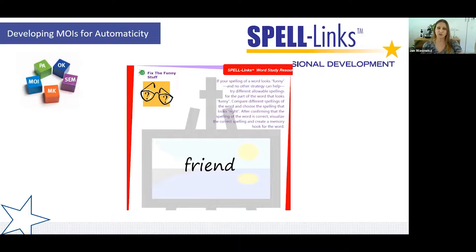So I might do trace right here, and then copy, and then cover, and then close your eyes and write it. I think you all know that, but basically trace would be tracing over the letters, saying the sounds as they do it, okay? And then they copy below, saying the sounds. So it's a tweak on trace, copy, cover, close. It's a speech to print tweak.